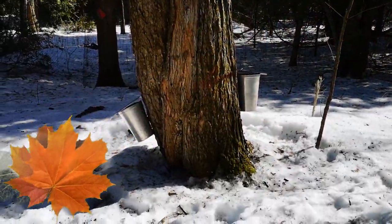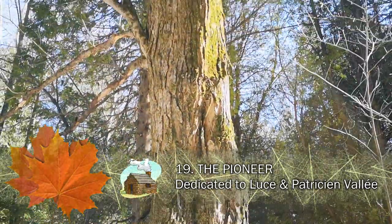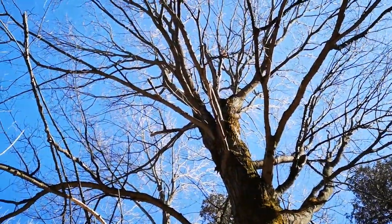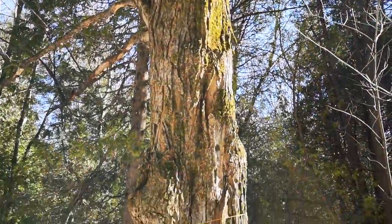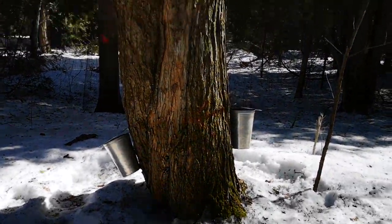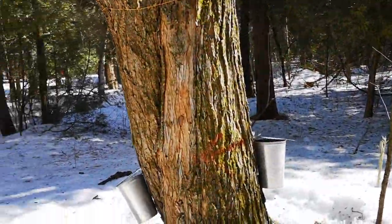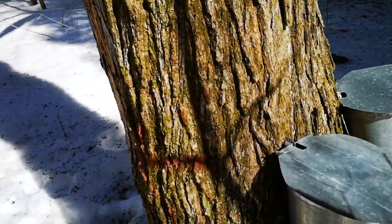So here we are at number 19, the oldest tree, the biggest tree. This one has 4 buckets, and it is a very, very large sugar maple. It's been here long before I was here. It'll be here long after I'm gone. This is a great tree. Funny enough though, for a tree of its size, it doesn't produce all that much.